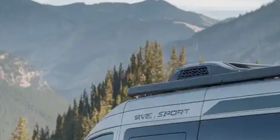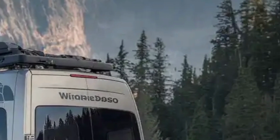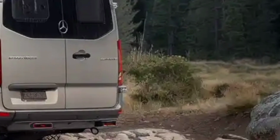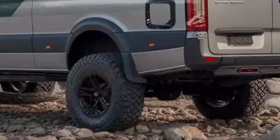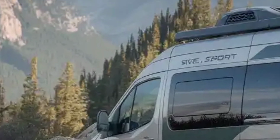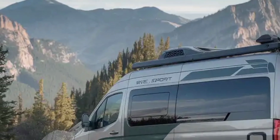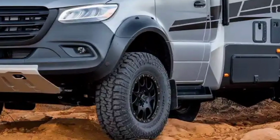Climate control in the 2026 Grand Tour includes multi-zone heating and cooling, utilizing advanced heat pumps and solar-powered ventilation fans. The insulation and dual-pane windows further enhance energy efficiency and comfort. Solar panels come standard on the roof, supplementing battery power and reducing generator use. Coupled with lithium-ion battery packs and an upgraded inverter system, the 2026 Grand Tour is more energy independent than ever.